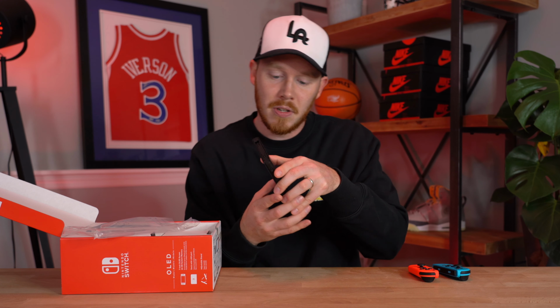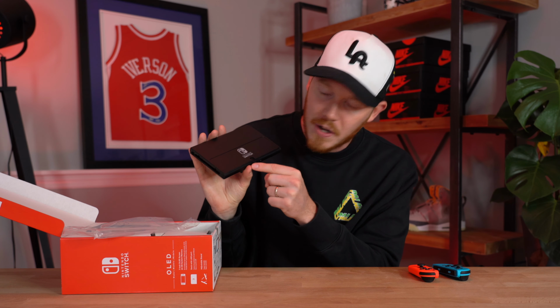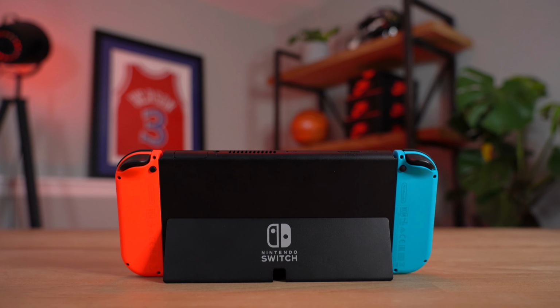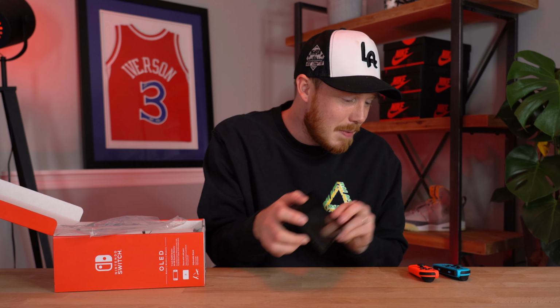Now, on the back of the console, you've got the kickstand, which you've got to be really careful when you open it, because if you get your fingernail in there wrong, you're actually going to damage the speaker grill right there, which is ridiculous. I don't know why they did it like that, but unfortunately, that's actually a problem that I've seen happen to other YouTubers. So there's the friction hinge. Look at that. So much better. Okay, we'll get to this in a second. Let me put this off to the side.